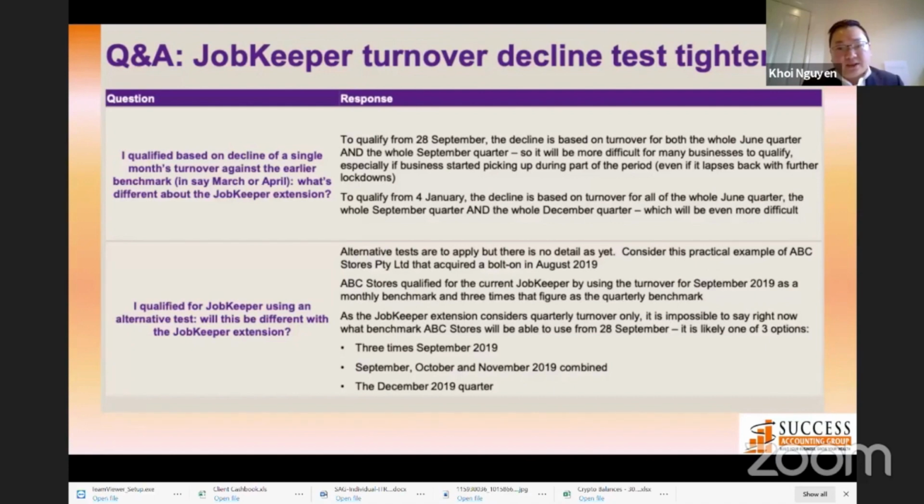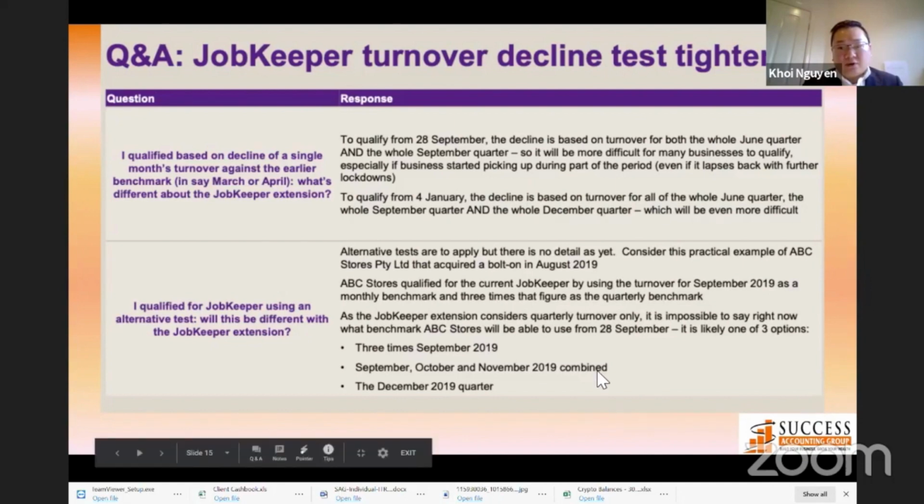But as I said, it could be one of 3 options. One is a month times by 3, to make it equivalent to a quarter, or it could be September, October, November for the December quarter. So at the moment, that is still unclear. But given the basic test is going to be tough already, I'll be very anxious to wait for the alternate test to come out, because that's probably going to knock out more business clients. Okay, next slide, please.